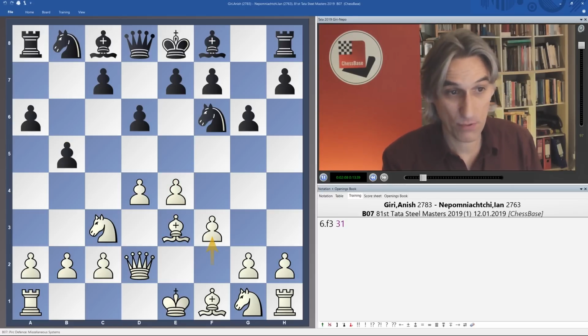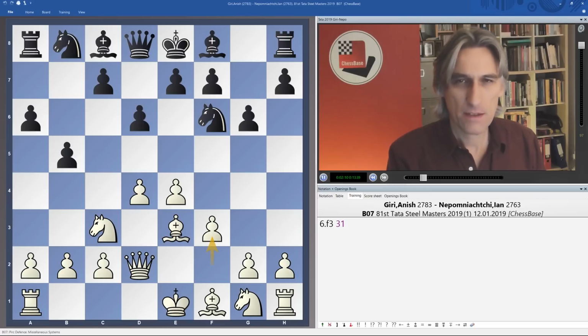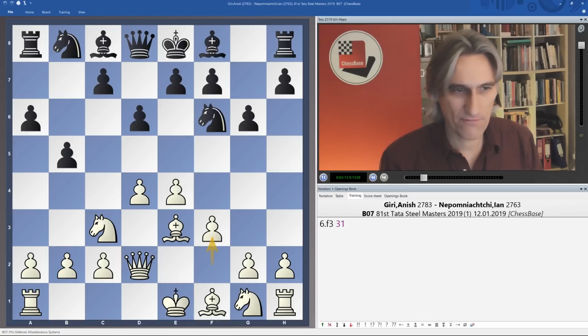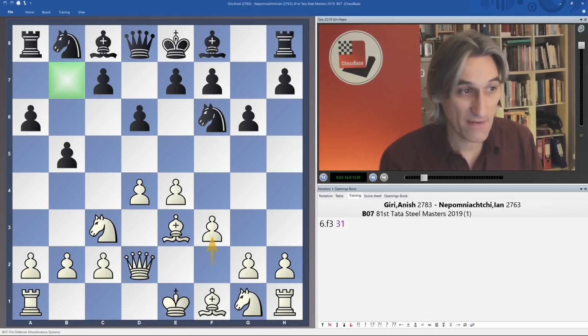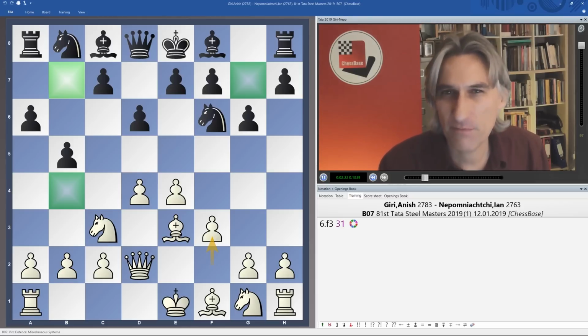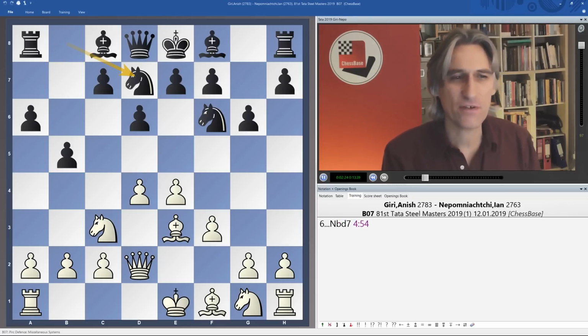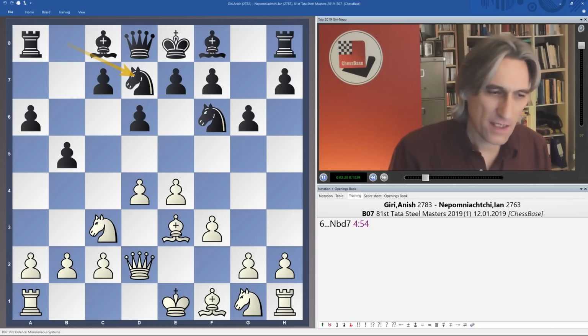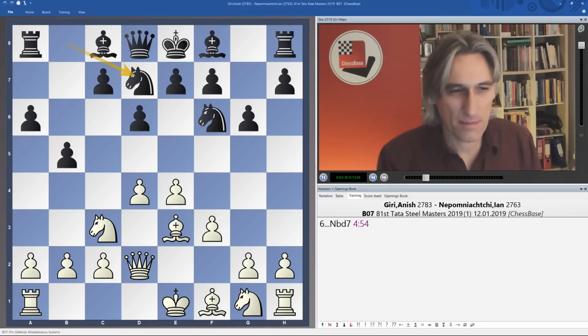so f3 supports that. Now Nepomniachtchi has had this position before and played bishop b7, he's played b4, he's also played bishop g7, but he thought for almost 5 minutes and played knight d7, very flexible move. And I think he caught Giri to some extent, because Giri castled queenside, committing the king straight away.